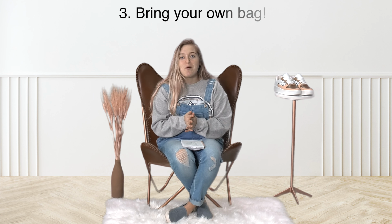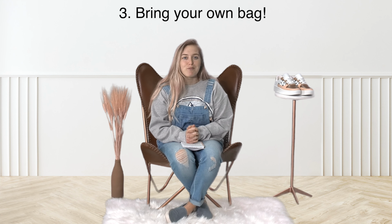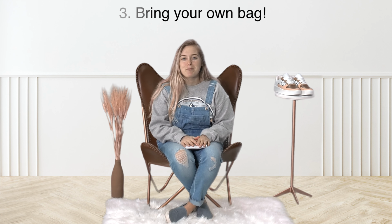One that's kind of big around here that people don't ever think of, I forget sometimes, is bring your own bag. Goodwill has bags you can buy, but they don't bag them for you. So it's always smart just to bring your own bag, just a little FYI.